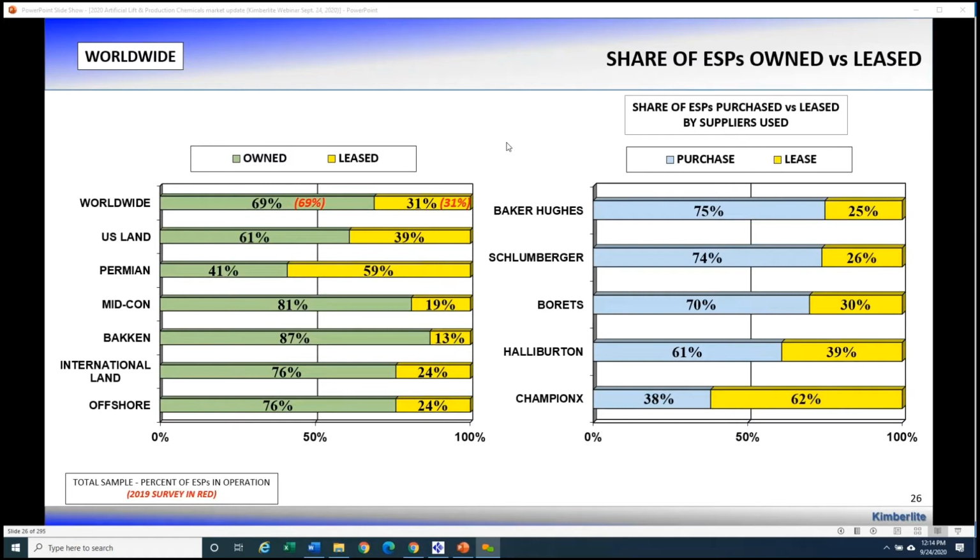Also, for ESPs, there's been a very aggressive commercial structure, particularly used in the Permian Basin, where the leasing of ESPs has made it more commercially attractive for operators to use an ESP for a prescribed period of time. You can see that for suppliers like ChampionX, their user base is very actively engaged in the leasing model, and you can see why Baker Hughes tends to be a little bit more active in actually selling the ESPs versus leasing ESPs.